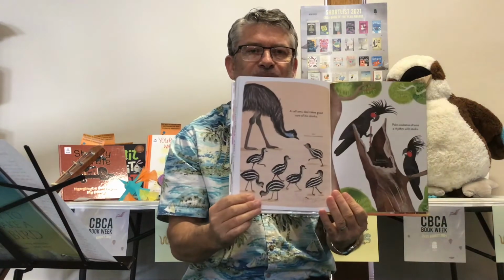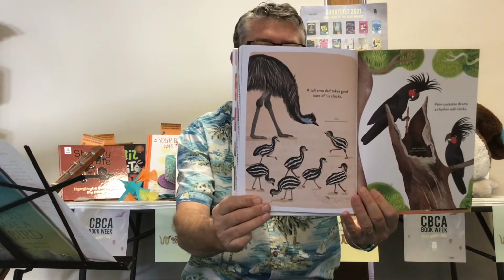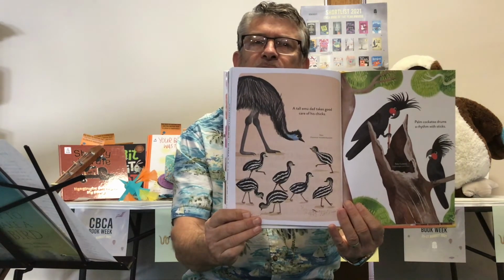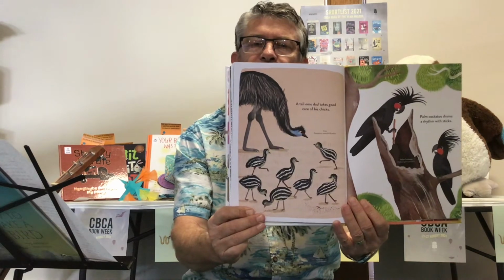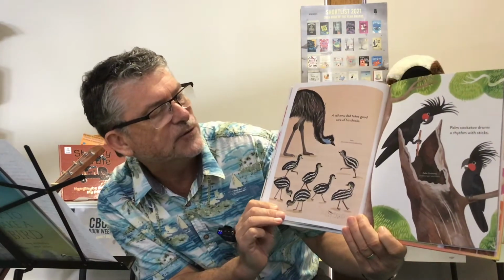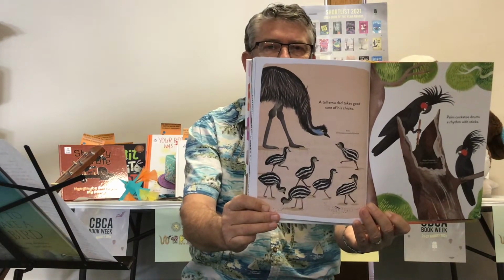There's a very tall bird. It's called an emu, and that's the emu dad. What's the emu dad doing in this picture? I think it's looking after his chicks. Little emu chicks.